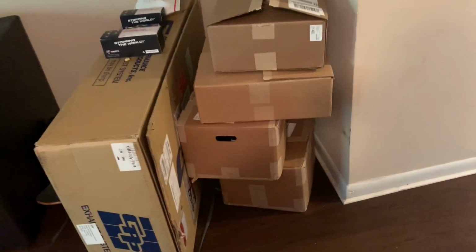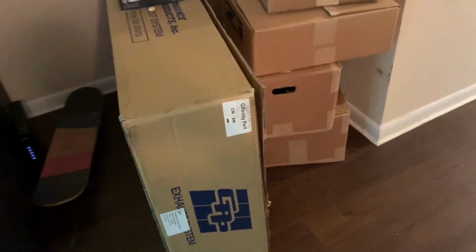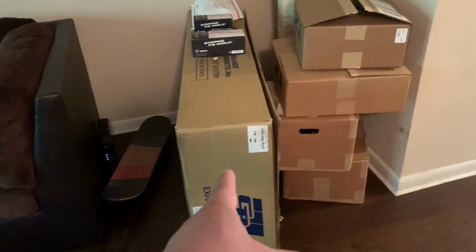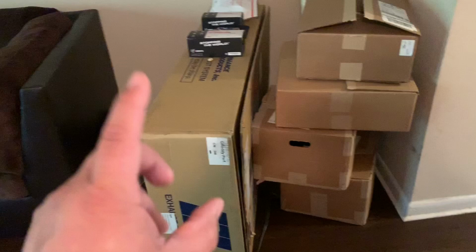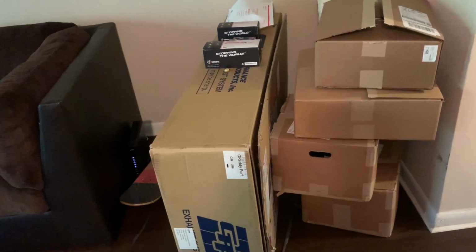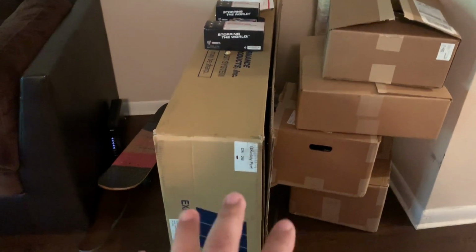So here it is. What we got here is a Greddy exhaust. Now that bad boy, I ordered this since November, and they finally came here 2 weeks ago. Finally, for a long time, I've been waiting for it. And guess what, guys? I'm gonna get it installed today. Today's Saturday, so today's the 16th. We're gonna get this installed today, not by me, because I don't want to get dirty.